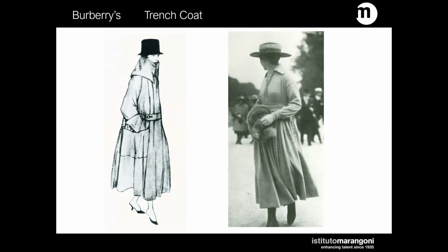So it gave a very, very soft outlook, because if you think about it, it's the fabric that dictates the shape.